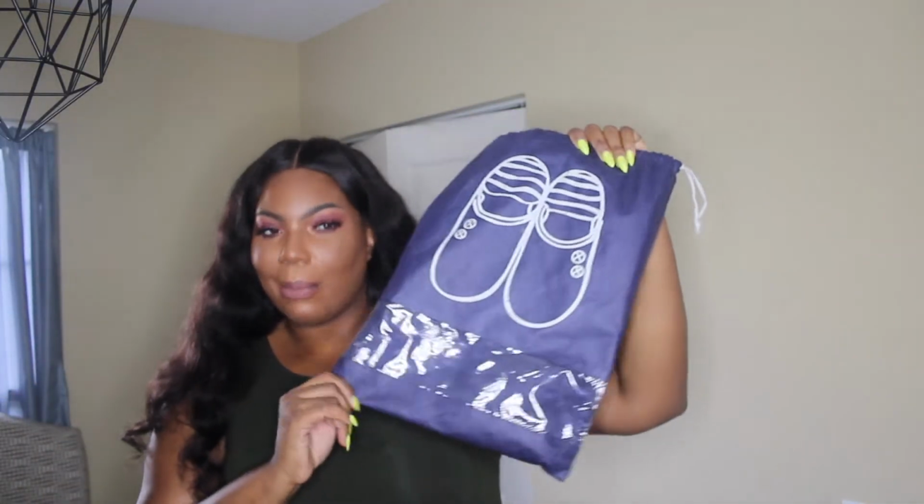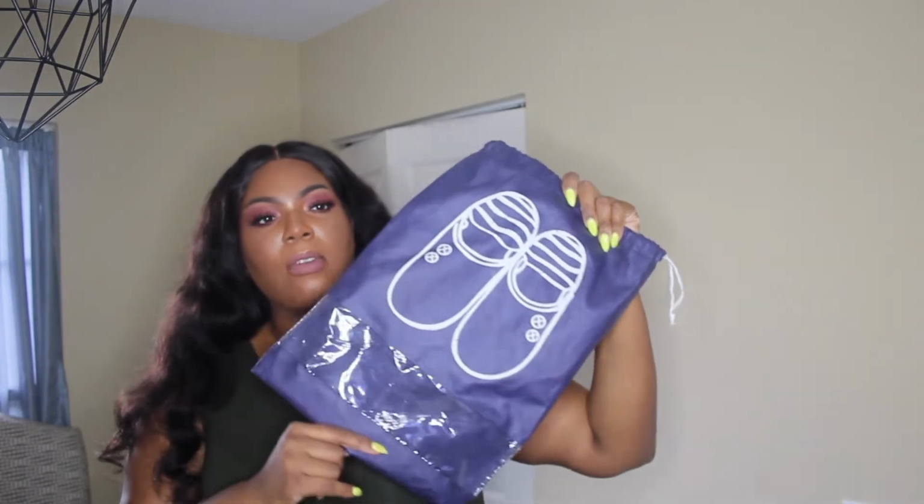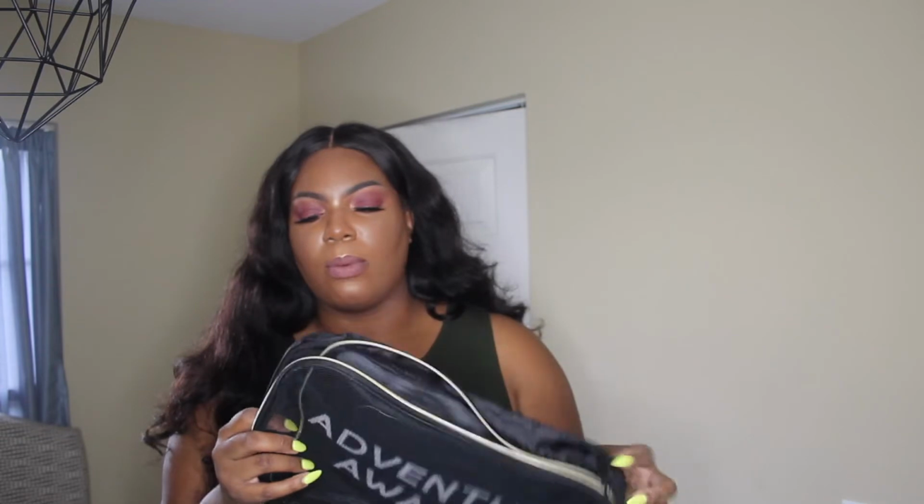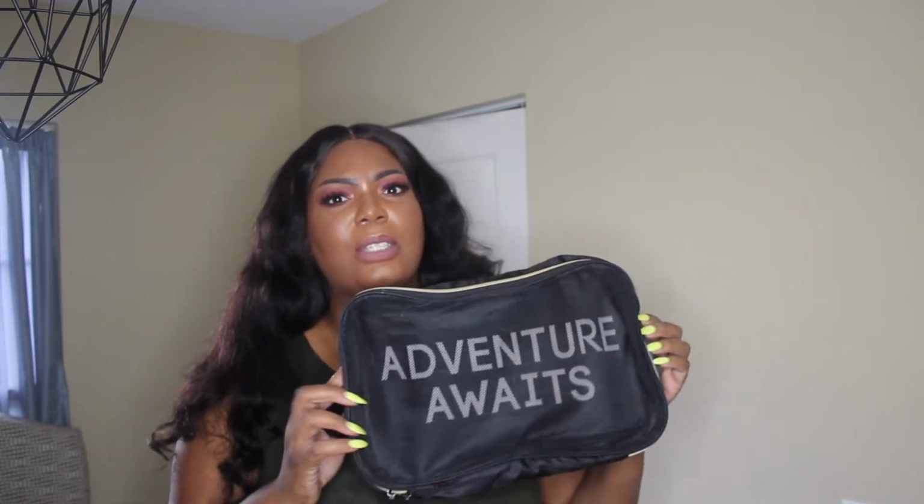I also got these extra shoe bags. They don't match, but I got them from Amazon. And then I got this Adventure Awaits packing cube from TJ Maxx. It came in a set of 3 for like $7. I usually fill these with skincare, hair stuff, accessories, things like that that can get lost in your suitcase.